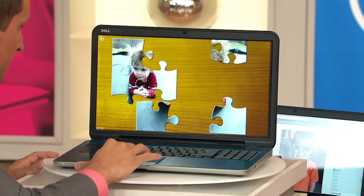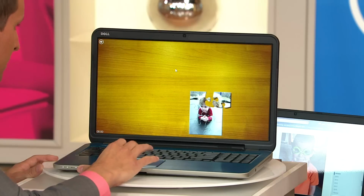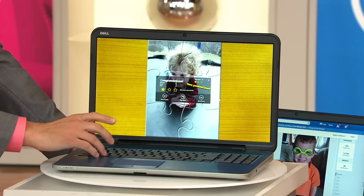And look at this. This is a fun little puzzle that you can make out of photos. So much fun. Is that a special software title you got there doing that? No, this is just an app that I downloaded off of Windows 8. Okay. And you completed it. Yay, you get an A.